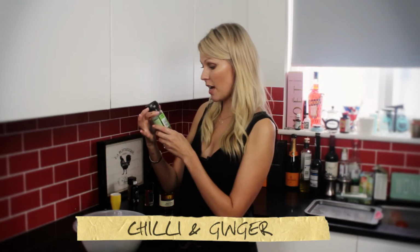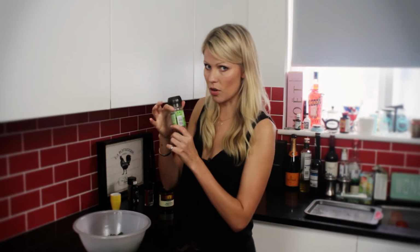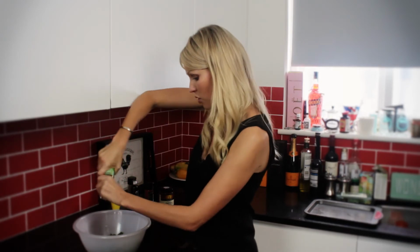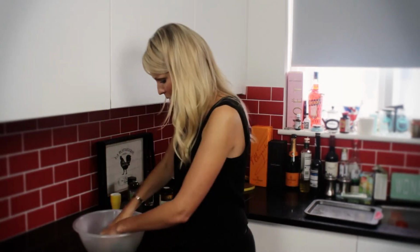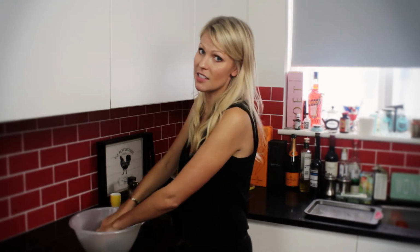I like to recommend some chilli flakes or chilli powder, ginger powder. This one here from Jamie Oliver has Szechuan pepper, chilli and ginger salt. So it's kind of like an all-in-one. I stick a bit of that on. It's definitely got a bit of a kick to it, that's for sure. So that's really lovely. Mix all that in. The coconut oil obviously helps the paprika stick to the leaves.